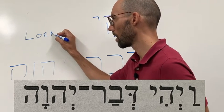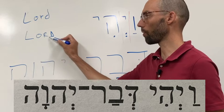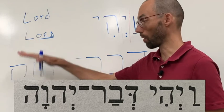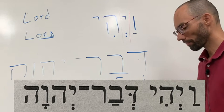But let me just say that when you see in your English Bible this versus this, when you see this, all four caps, and these are a smaller font, they're giving you a clue. I know we're writing Lord, but what we mean is this, the personal name of God. So, and then it happened, the word of the Lord.